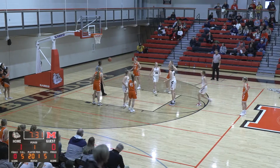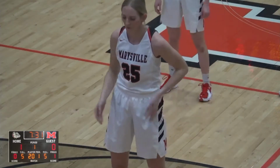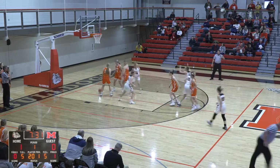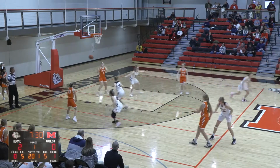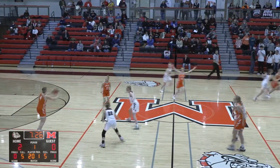The first free throw rattles in for Runnebaum. 1-for-1 on the night so far. Her first points. The foul is going to go against, looks like, Clara Danifer. It's her first foul tonight. 2-for-2 when it comes to the free throw attempts. So that's two quick points for Madison Runnebaum.